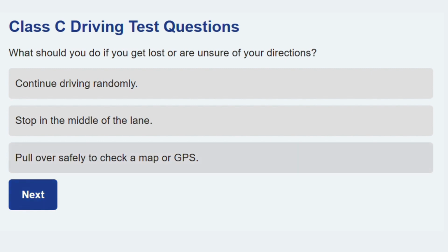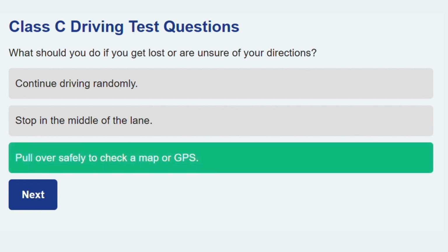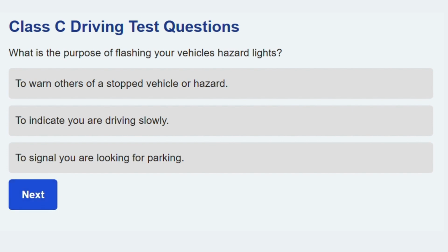What should you do if you get lost or are unsure of your directions? Pull over safely to check a map or GPS. Never stop in traffic to reorient yourself. Route found. Next.